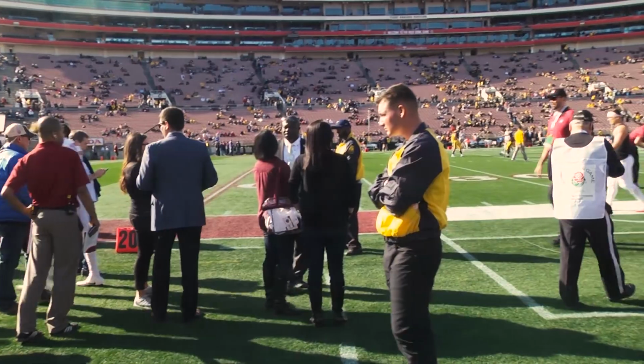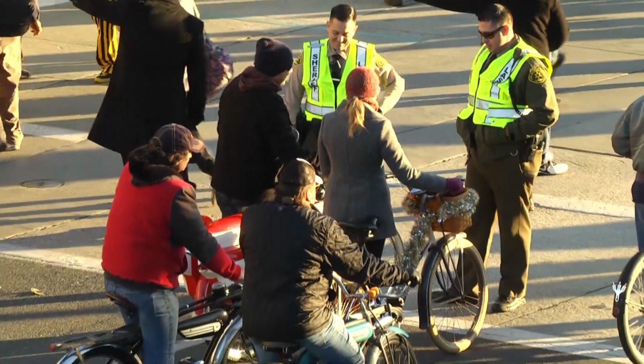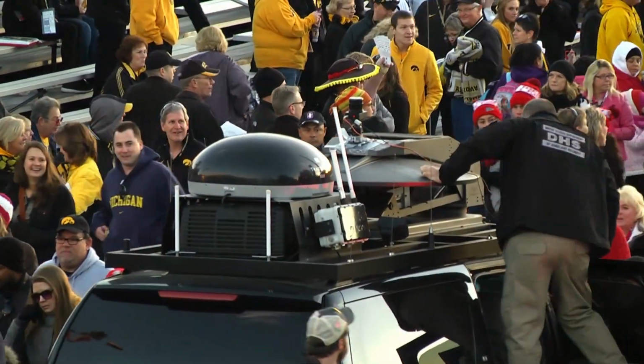And what a great atmosphere the stadium gives us. Things went very, very well, in part because of the extraordinary planning from Lieutenant Shute and the event planning team. As you well know, just an exceptional group of professionals. We've been pushing See Something, Say Something for the last couple of years. I'm pleased to tell you it paid off very, very well for us.